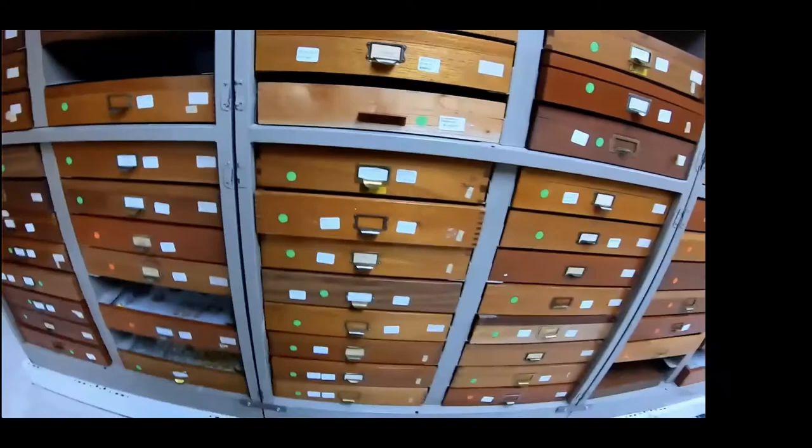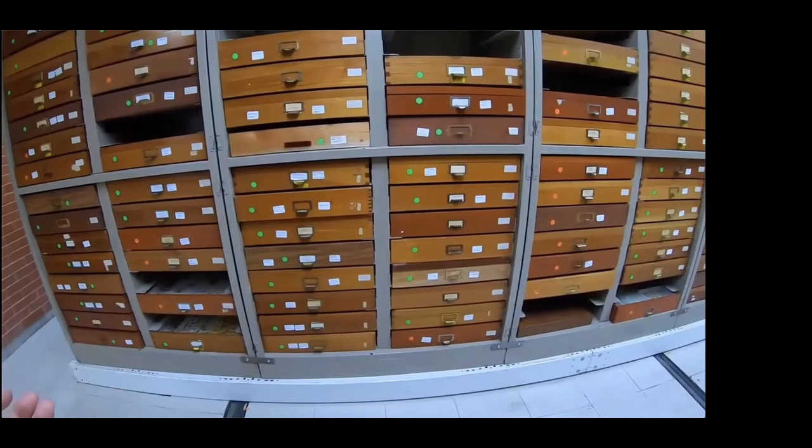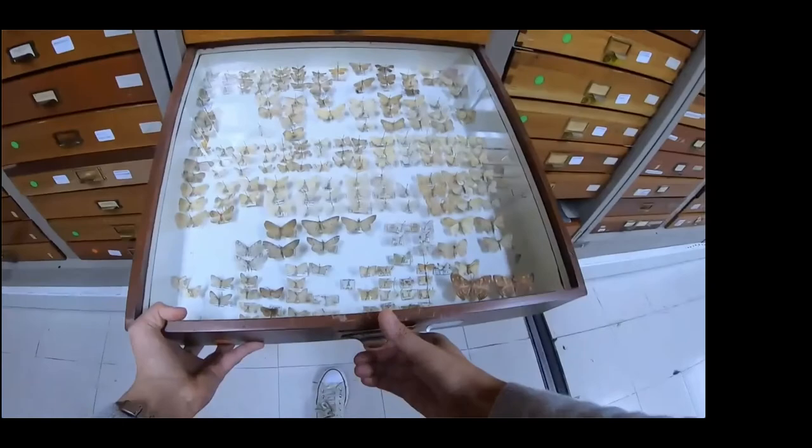So as you can see, some boxes have green dots, some others have red dots, and this is the way I label them to know which ones I have looked at and hopefully filled with unit trays and organized. And the ones with red dots are the ones that I have yet to look at and that are still in need of work, either sorting or placing in unit trays.